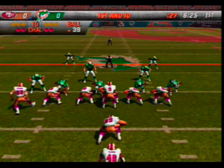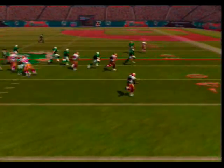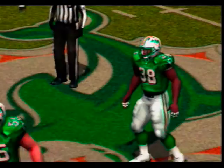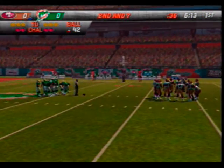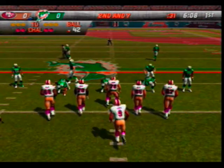Number 48, the deep back. Number 9, with a man in motion. Cross play to the right. Haynes with the stop at the 42. Mixing runs with passes keeps the defense honest. Ball on their own 42. Ball on the 42-yard line.